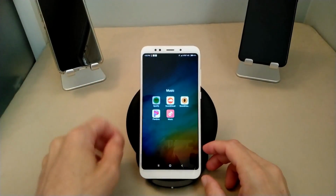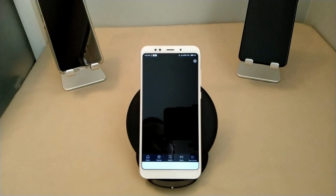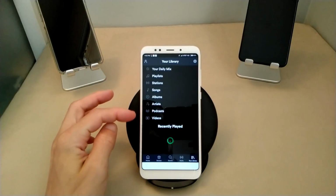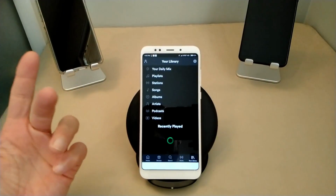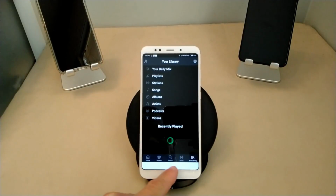Let's pop into Spotify real quick. I always like to go into Spotify because there's a lot of content in that app, and a lot of times it takes a while to get into it. You can see it's not struggling. I don't think. Is it in it? Oh yeah, it's in it, but you see it's still loading. I've got tons of content in my Spotify account, so I feel like that's more attributed to the amount of content in the app as opposed to the phone running slow. But we'll get out of that.